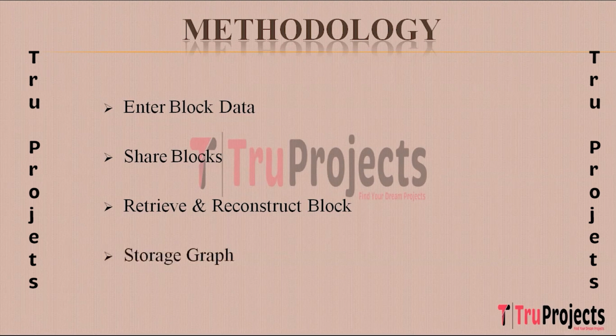And the last module is Storage Graph. So the Storage Graph module provides a graphical representation of the project's data storage approach. It illustrates the comparison between traditional storage, where full transactions are stored, and the proposed method which stores only individual blocks. This visual representation highlights the reduced storage requirements achieved through the project's approach.